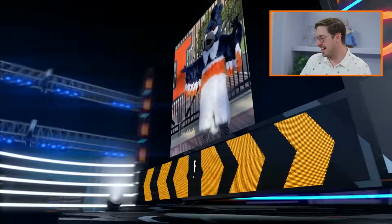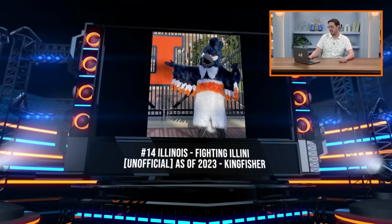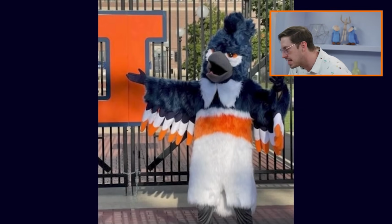He looks awful. This is the Fighting Illini from U of I, Illinois. This is the unofficial, as of 2023, Kingfisher, because I assume they used to have some sort of Native indigenous American person. Yeah. Yep. I like this choice.